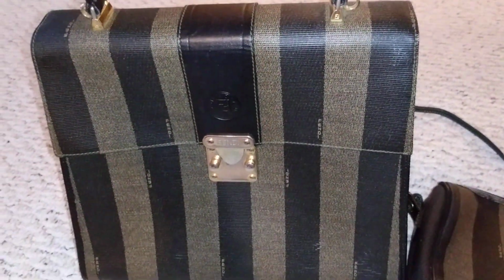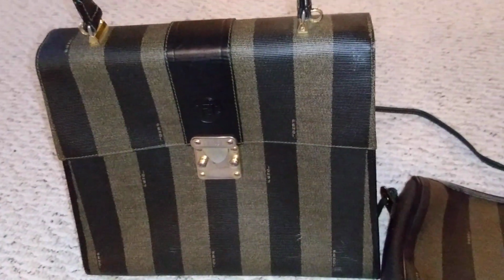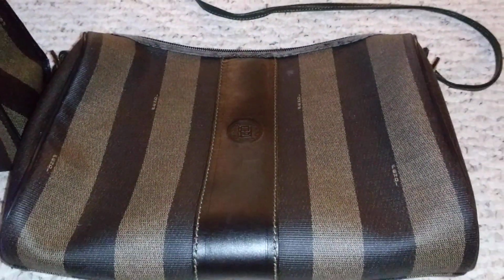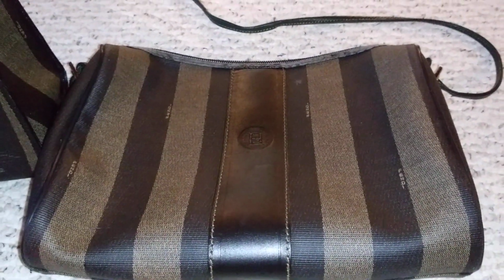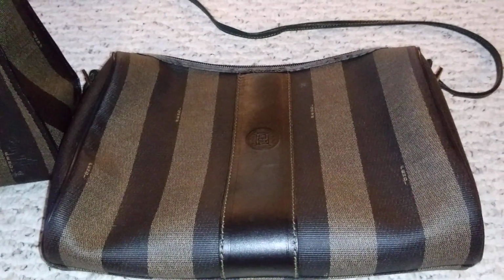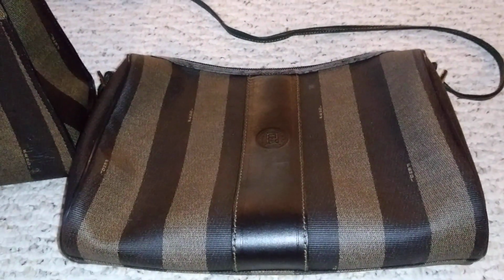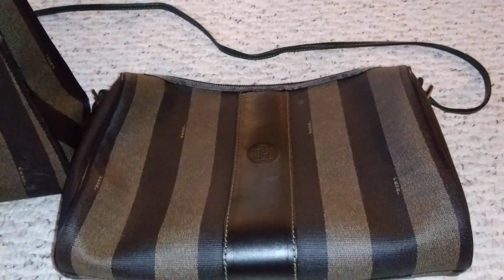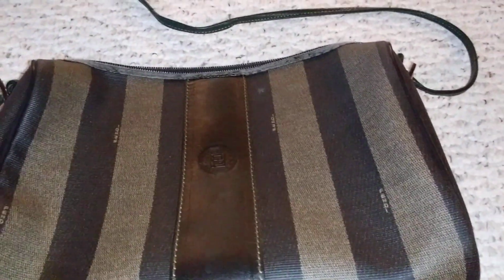I would like to have the Speedy, though, but now that I've learned my lesson, I'm not gonna invest in something that will not be entirely fixed. That's why I cannot buy any patent leather Chanels, because once it gets scratched up, you can't actually fix the patent leather. It's not repairable anymore.